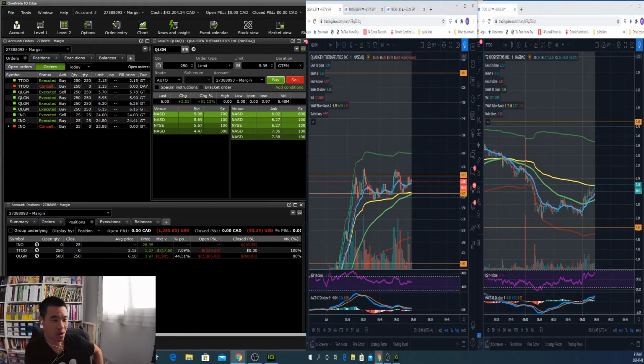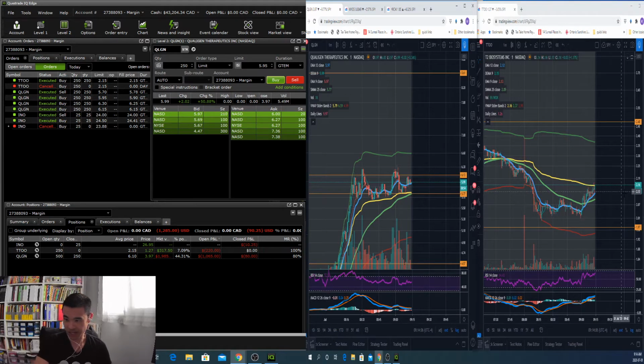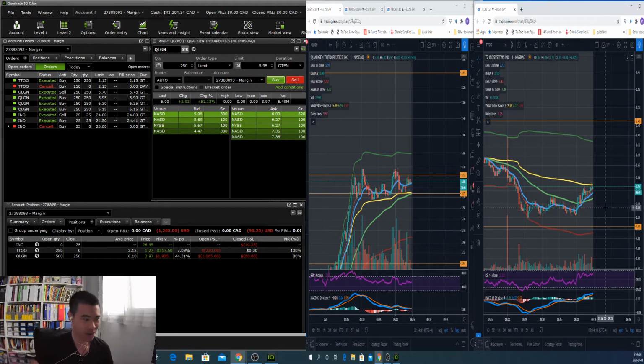So in TTOO, we got a lot of sellers and a lot of buyers. It's very, very heavily traded, right? Which is something I just spoke about. 18 million shares bought and sold already. So it's going to be very hard for this stock to move because everyone's trying to sell when it pushes one penny, and then people trying to buy when it falls back one penny. So I'm going to sit, I'm going to wait in TTOO. I have 250 shares at $2.15.